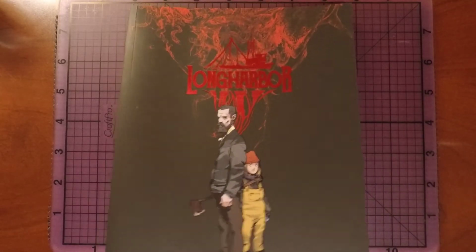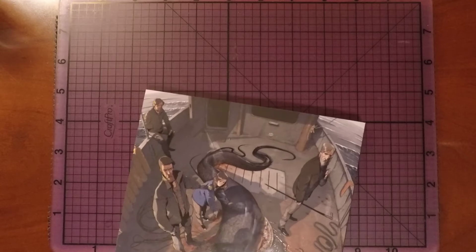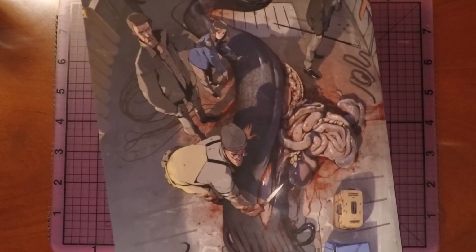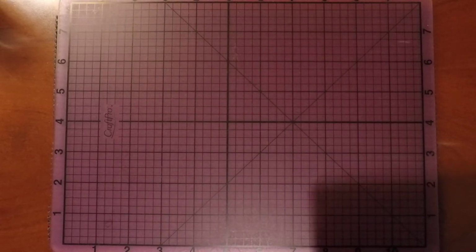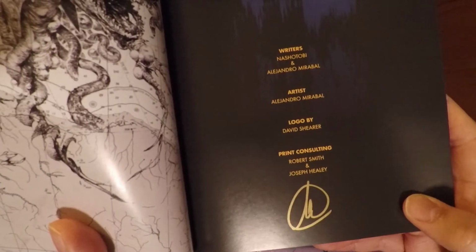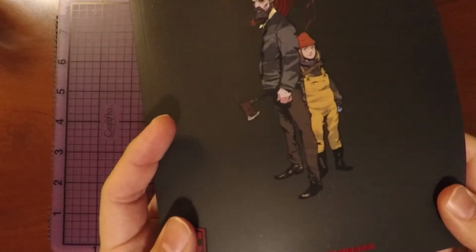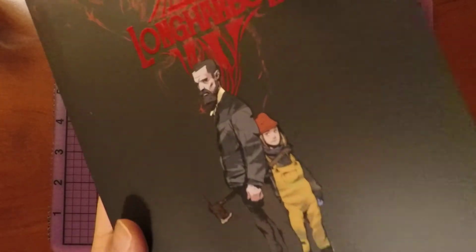Get a little foil there, a little foil down there. You got a laminated iconic comic sticker thing right there on the cover. Back cover is really cool looking, kind of grody, but really cool. And mine has a little scribble in it from this guy named Alejandro Mirabal. You might have heard of him. He's some dude. He does art. He might be involved in this book in some small way. Oh, look, right there. Huh.